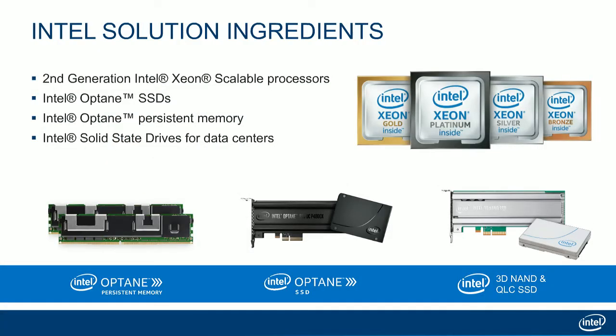So everybody knows Intel as making CPUs. There's nothing new about that. We have our second generation Intel Xeon scalable processors. That was codenamed Cascade Lake that we launched in 2019. But we also have some newer technologies that partner up with these second generation Intel Xeons.